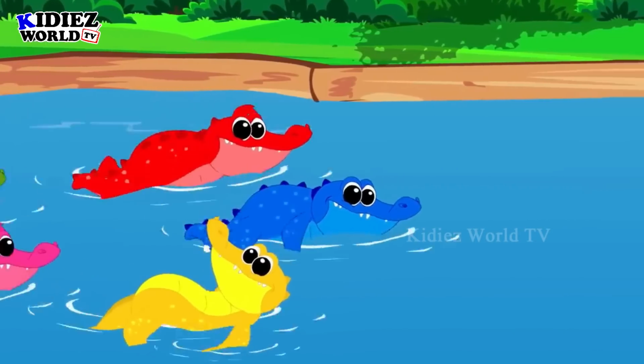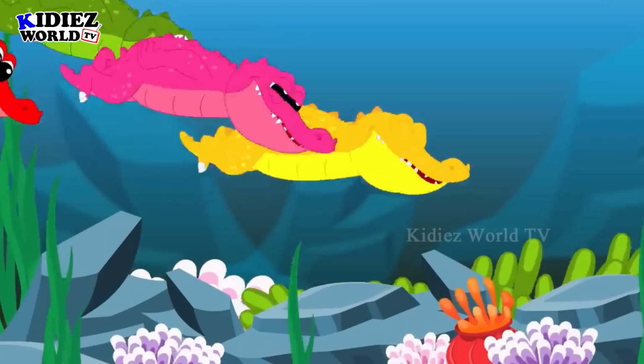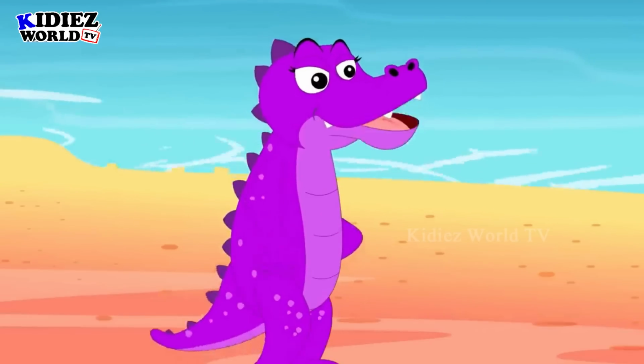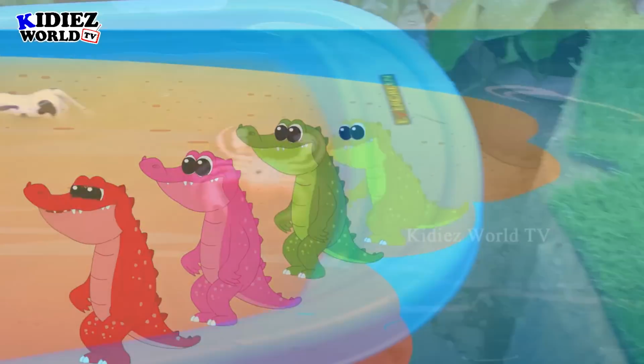5 crocodiles went swimming one day down at the river where the crocodiles play. Mommy crocodile said, "Chomp, come back," but only 4 crocodiles came.